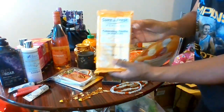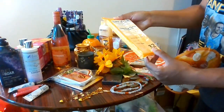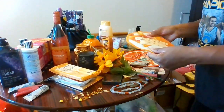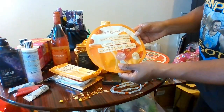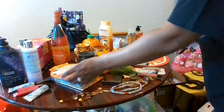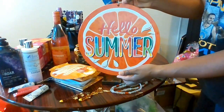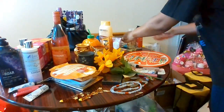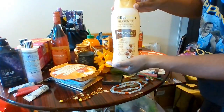Cleansing cloth. These are cleansing cloths, citrus tangerine scented. So I got those. And then honey and almond nourishing gloves. So I know those smell good. Okay, got this Hello Summer orange to go in back of one of the bags. Okay, and then this body wash. This is Shea and Cocoa Butter body wash.